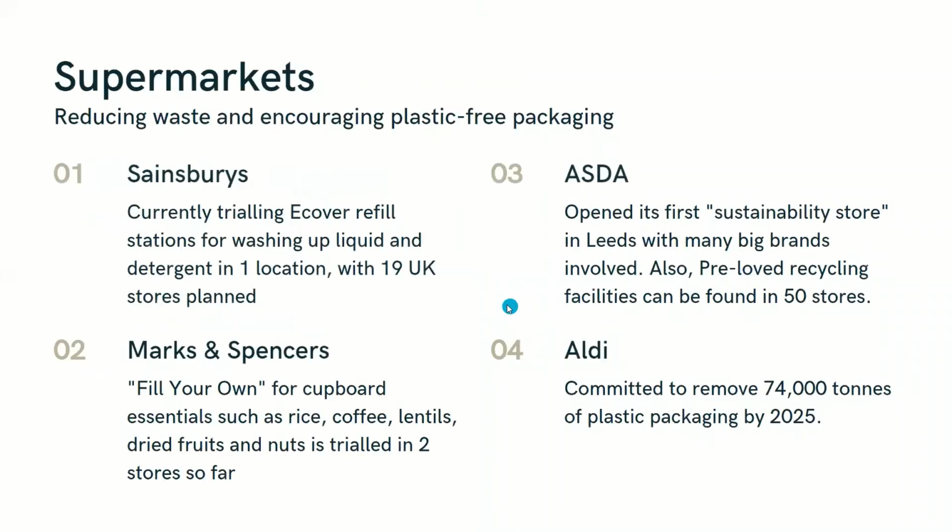Supermarkets are obviously majorly pressured by consumers to do more, and it's up to the government as well to make them do more. So they each do their own pledges on how they're going to improve on packaging. Sainsbury's is very good. They are currently trialing Ecover refill stations for washing up liquids and detergent. They are hoping to do 19 stores. They also changed their own Sainsbury's products.